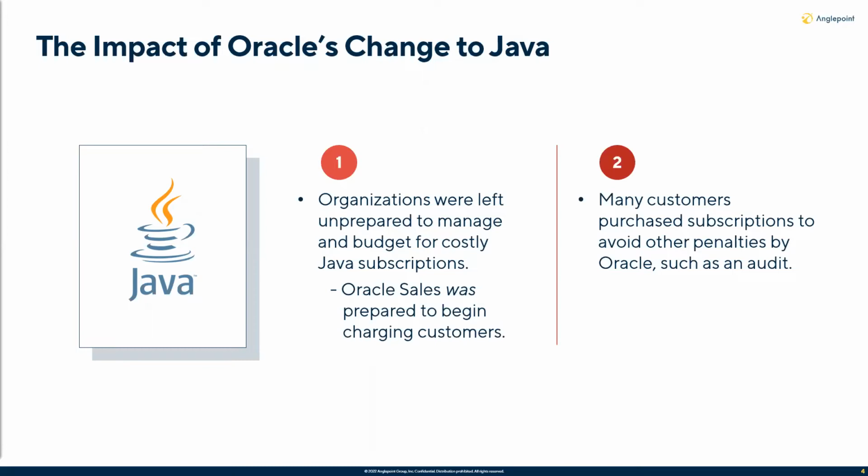But that said, while customers weren't really prepared, Oracle Sales was prepared to begin charging customers. So almost immediately after the April licensing change, a Java sales team was created, and they began reaching out to customers that they knew were using Java, and getting these customers to enter these large subscriptions without really giving them the time to properly assess if they even needed Java, or to assess any alternatives to Java.